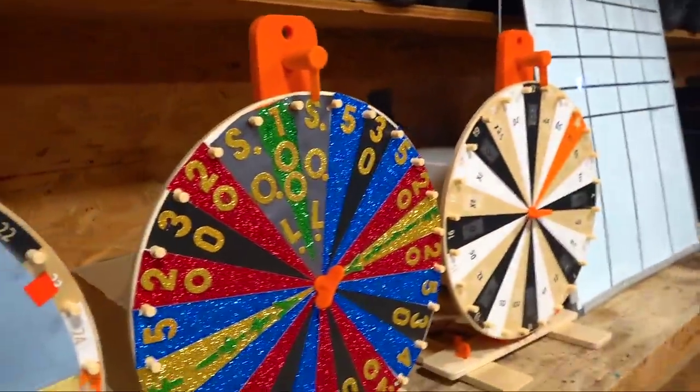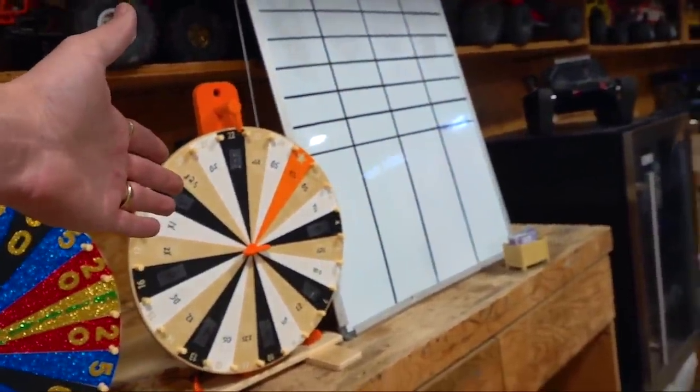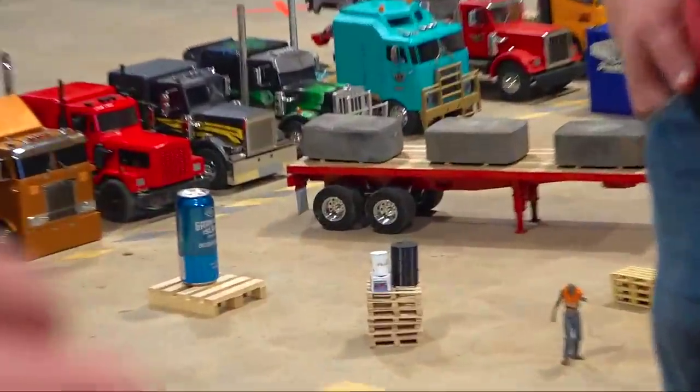Who is going to be king today? You guys are going to get a chance to spin for $100. Maybe the multiplier. We'll get into that in a second if you activate it with that special can of beer pallet over there, but we'll get to that.